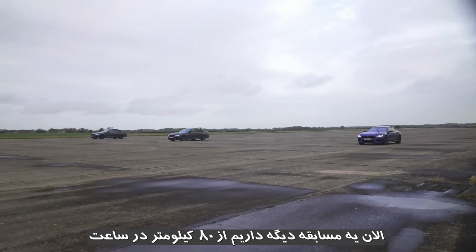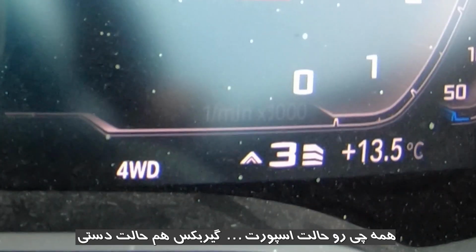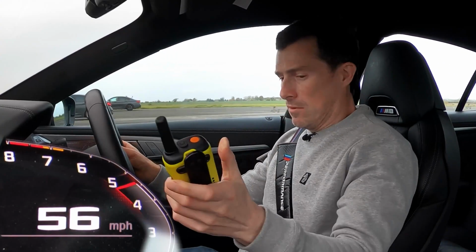Now we're going to do another rolling race from 50 miles an hour, and I've got my units in miles an hour as well, so we'll see the top speed of this car exactly. Sports mode for everything, manual mode for the gearbox. Here we go, you ready guys? 3, 2, 1, go.